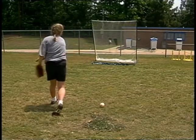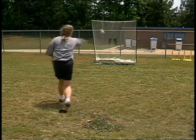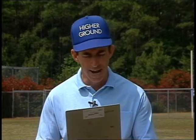Netting. We talked about fences earlier. You may not have fences around. You may need portable nets to hit into. The example we're showing you here today is a catch net by ATEC. It's a very valuable piece of equipment to use in pitching practice and throwing practice and in hitting practice. Make innovative use of products like this catch net to allow you to get more done in practice.